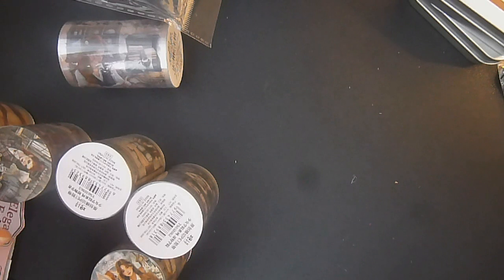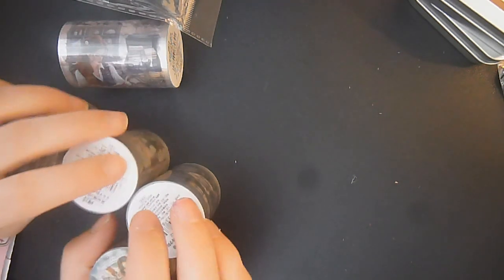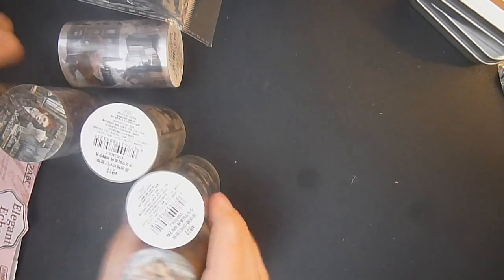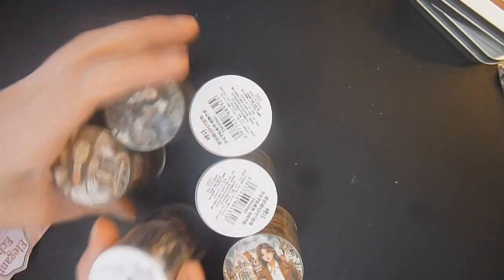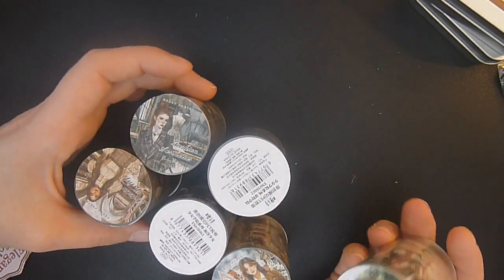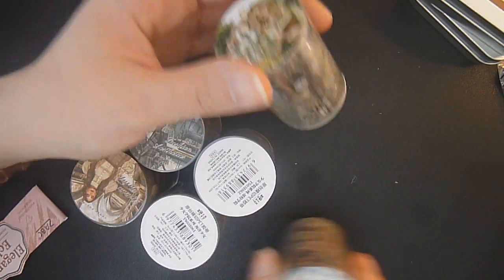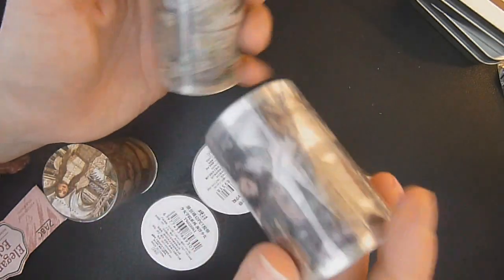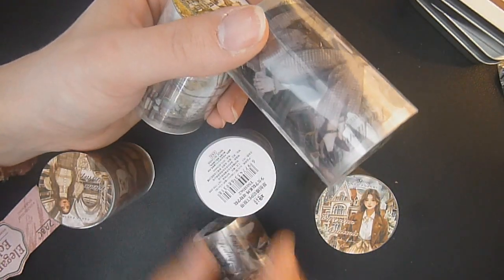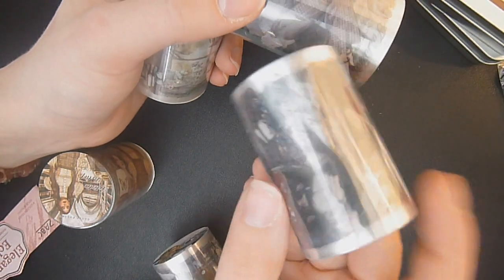And that brings us to the PET tape and washi tape section of this haul video. I got a set that was called Dark Academia, and I think there's only really one that's a Dark Academia vibe. I think it's this one. It's like gothic girls reading.